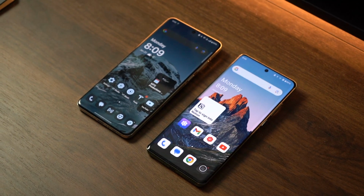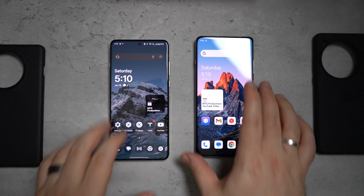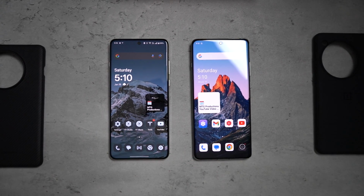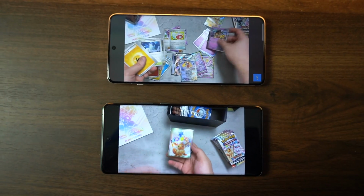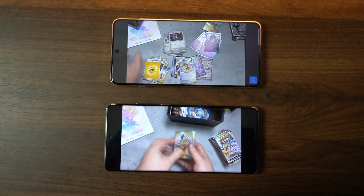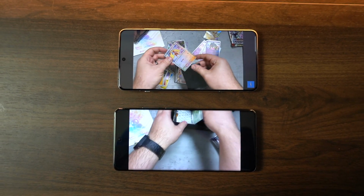Now, chipset wise, the OnePlus 12 has the Snapdragon 8 Gen 3, which is still not a slouch. If you have the OnePlus 12 or any other phone with an 8 Gen 3 in 2025, it's still going to perform like a beast. This also has the same capacity, up to 16 gigs of RAM and half a terabyte of storage. It ran Android 14 when it first released. It is now running Android 15, Oxygen OS 15, with 4 years of software updates.